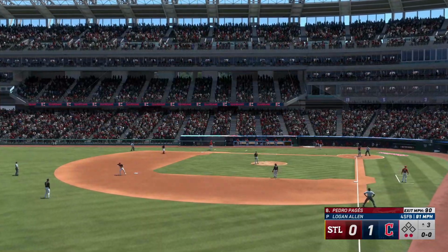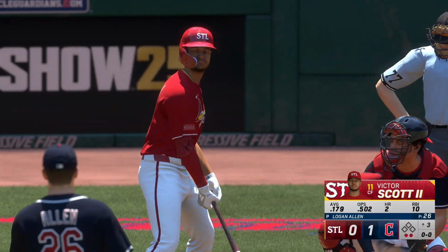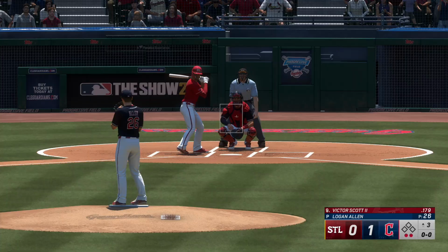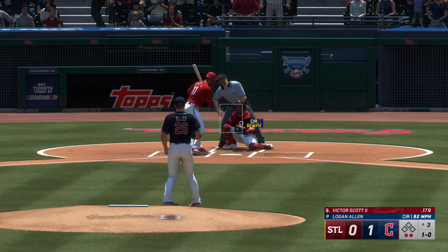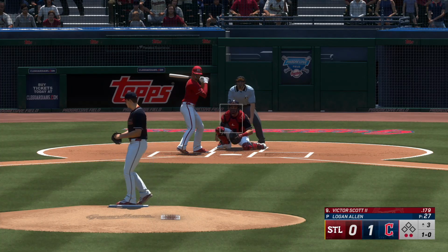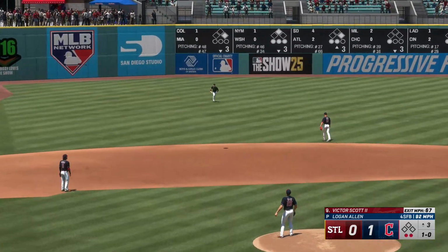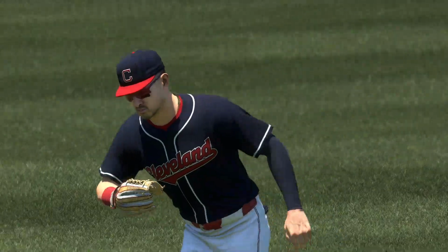Batting 9th, center fielder, Victor Scott. And now here's a second speed threat, outfielder Victor Scott. First pitch just misses. In the air, left side. Kwan sprinting after it. Makes a nice running catch. And that is that.